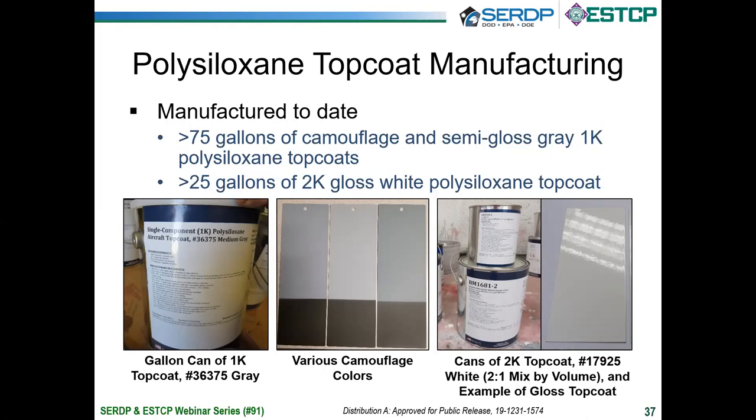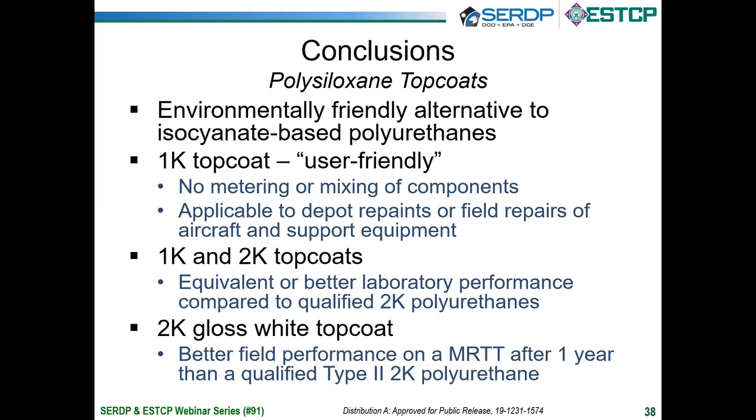Slide 38. Okay, so some of our conclusions about the polysiloxane top coats are that, one, it's an environmentally friendly alternative to the isocyanate-based polyurethanes. The single component top coat is user-friendly. Again, there's no metering and mixing of components, so it's very easy to use. And it's applicable whether you're painting aircraft at depots or sailors are performing touch-up and repair in the field on ships.